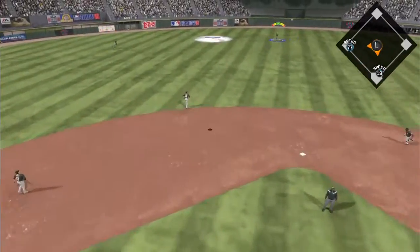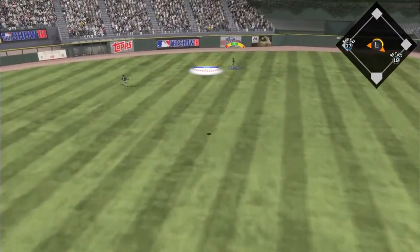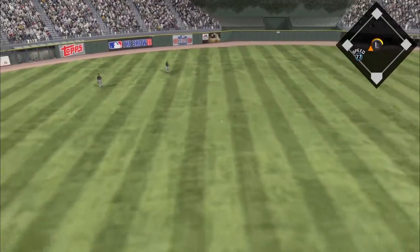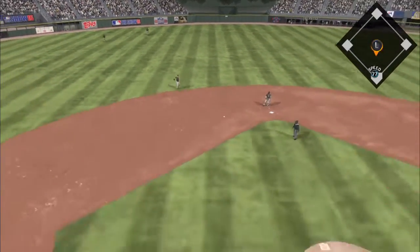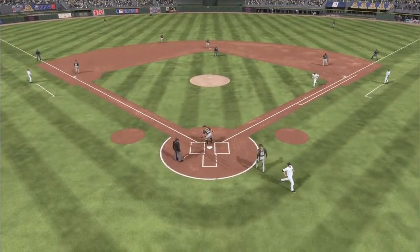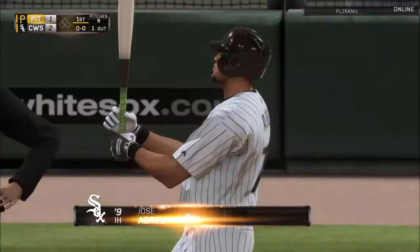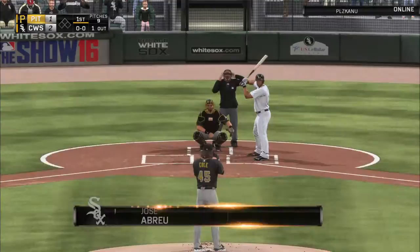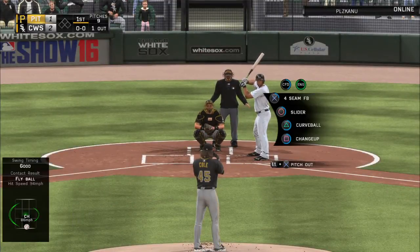This is hit high in the air out toward left center. Marte on the move. And he hauls it in for the first out of the inning. And they're not going to get him. He's in there at the plate. Jose Abreu will get his first cuts here. Jose Abreu.